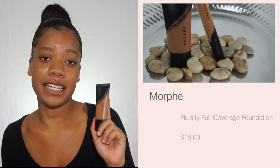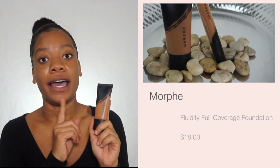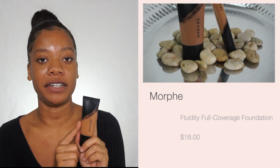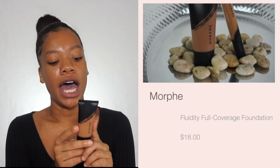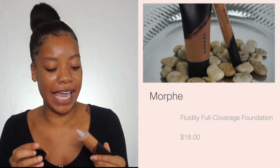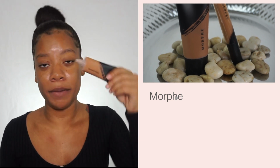I did read some reviews on the foundation itself, and there were mixed reviews. Some people said they liked it, some people said they didn't. I can say that everyone says that it is truly matte. It is absolutely a matte foundation, absolutely full coverage. However, some people were saying that it's kind of hard to blend after you apply it because it's so matte. And some people said it smells like paint.